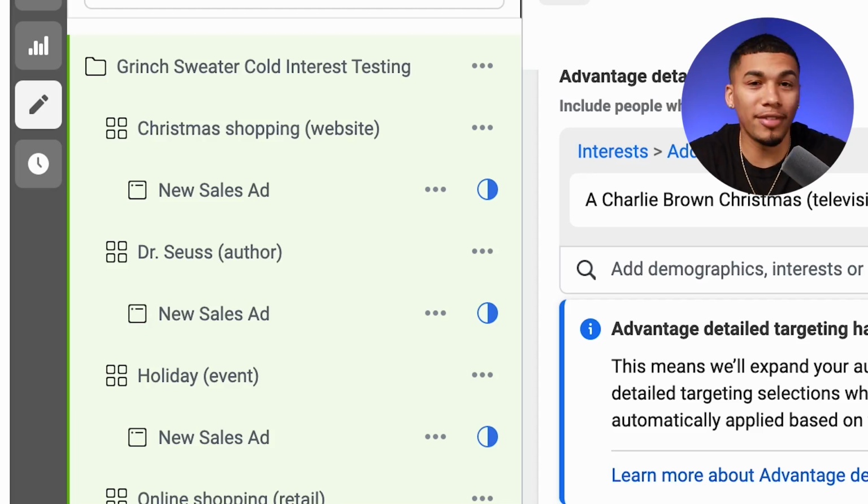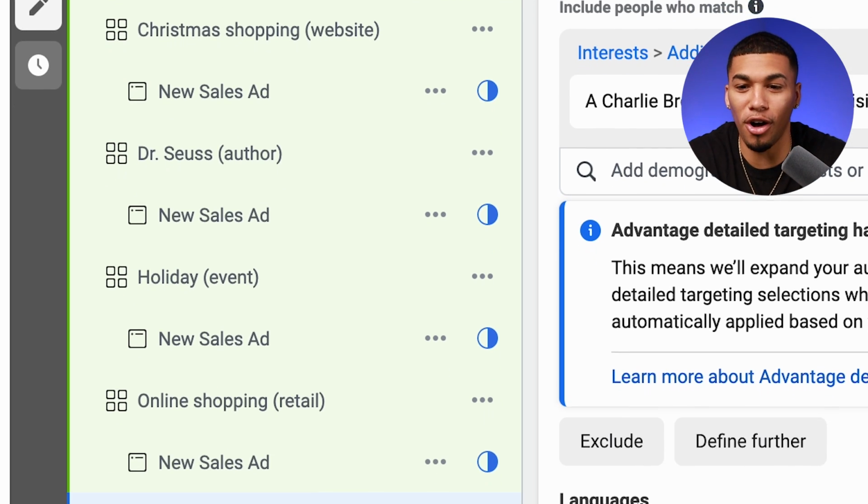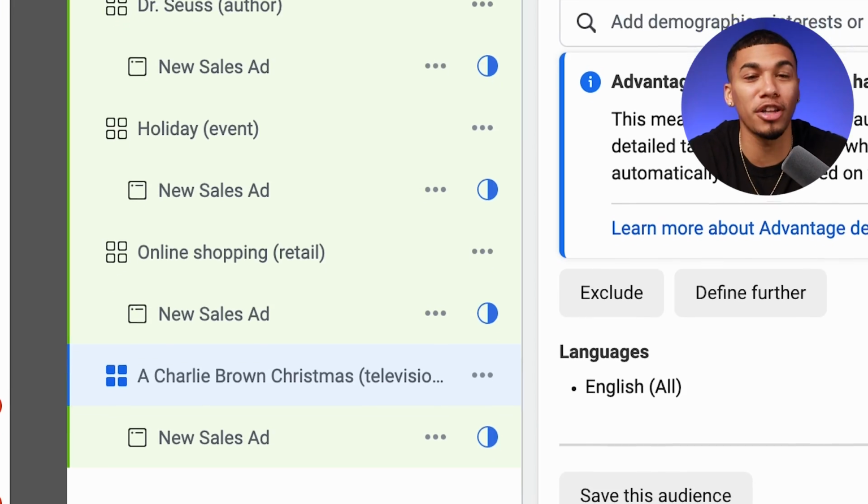Now, as you can see, I now have all 5 of my interests in here, from Christmas shopping, Dr. Seuss, holiday event, online shopping, and a Charlie Brown Christmas movie. And the entire point of this is to find interests that are going to make you sales and drive you that profitability that you're looking for.